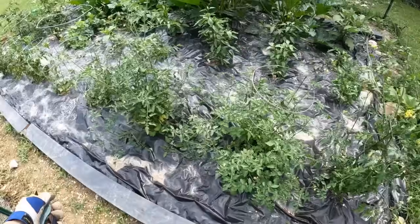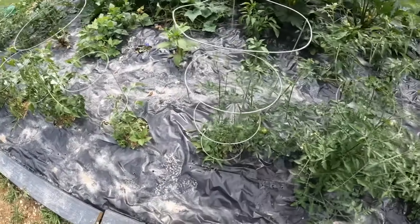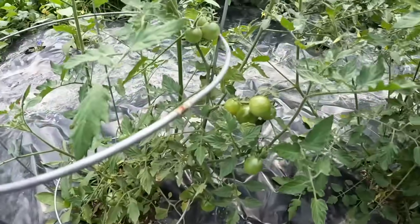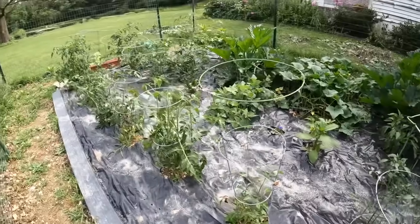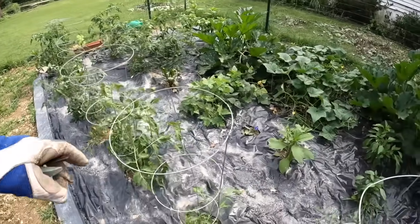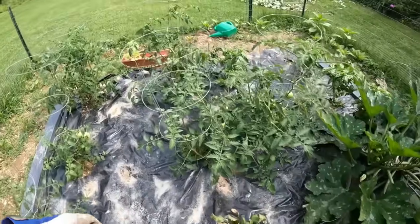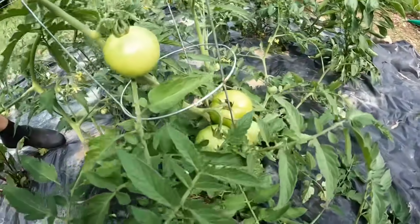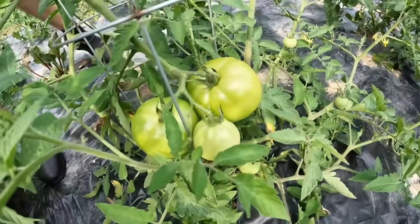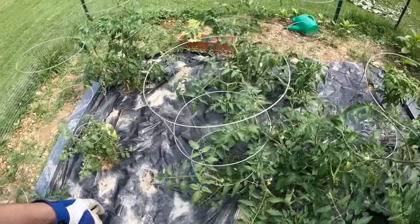All the tomato plants look great, except for this guy. The cherry tomatoes are starting to form. Some of the larger tomatoes, the heirlooms, they're also forming pretty well. Spinach is the only thing that I will never do again. But they're getting a little out of hand.